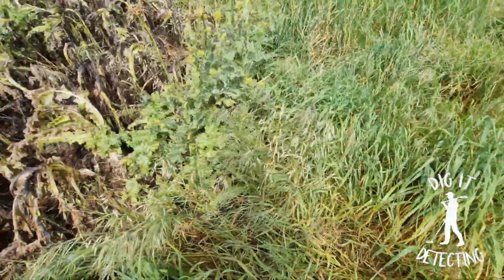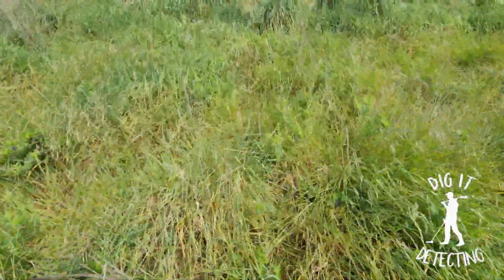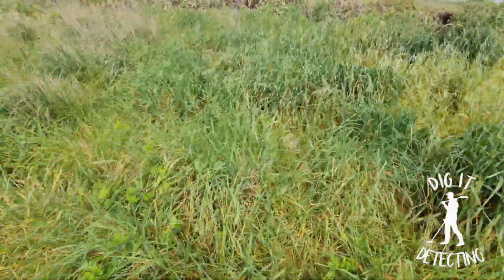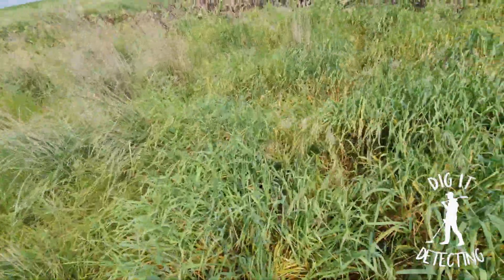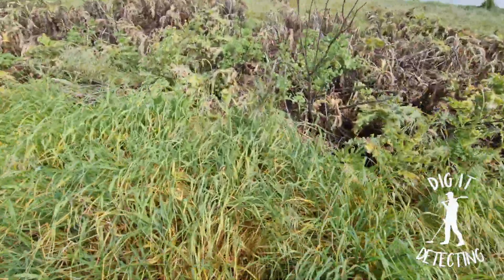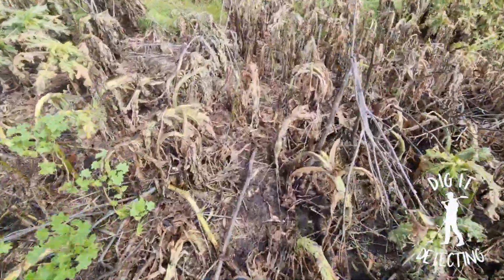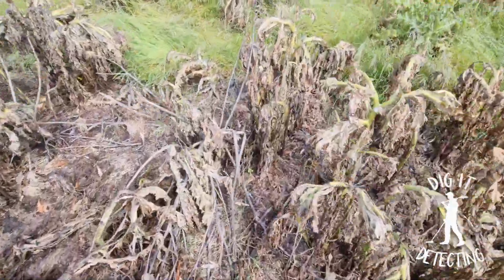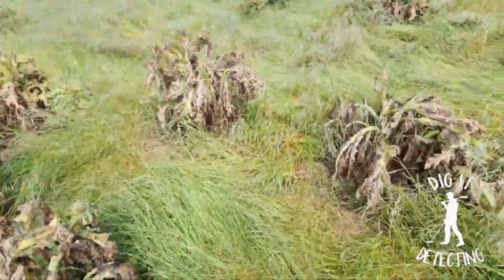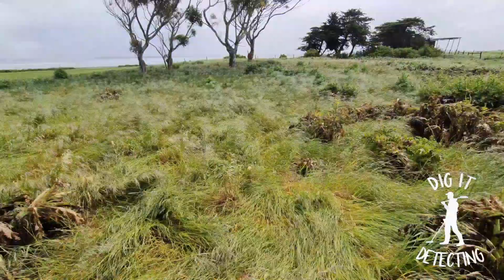All this grass though is basically being cut for silage, and also then having stock put on here later. So another couple of weeks and this site will not look like this. It'll all be cut for hay, as I said, or silage, and then basically the cows will be in here tromping all this down and getting rid of it for us, prepping that site for us to be able to detect it.